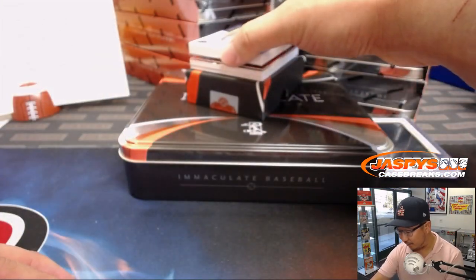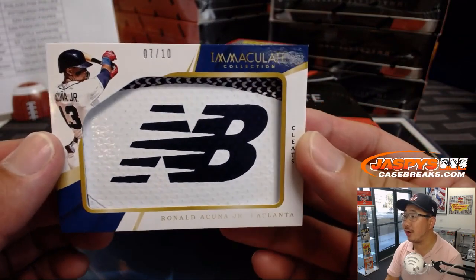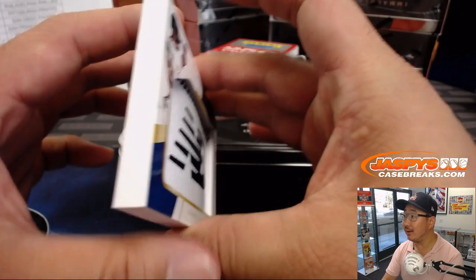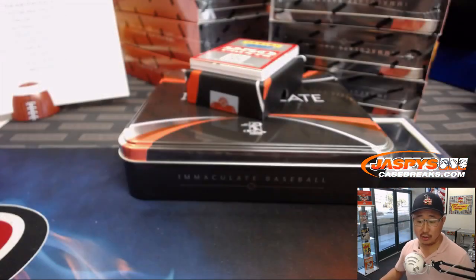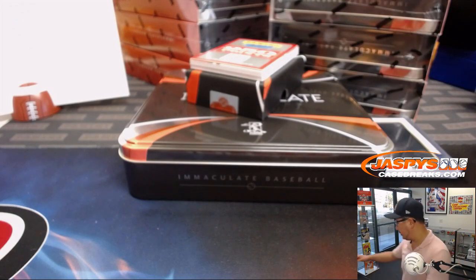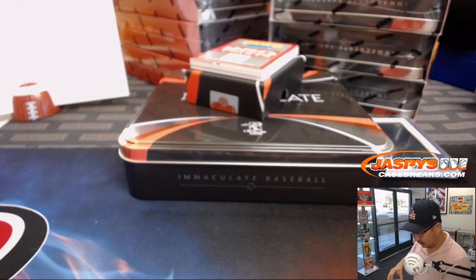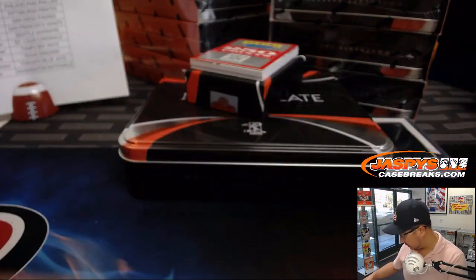And a 7 out of 10 cleats card. Wow, Ronald Acuna Jr., his New Balance cleats. Nice. That is awesome. That goes to Jeremy Carr and the Braves. That's a beauty. It's nice.